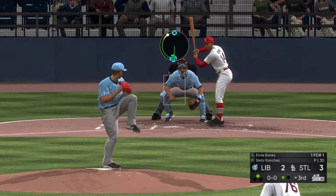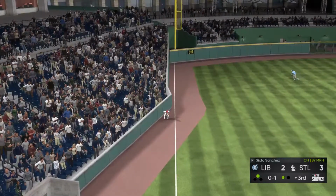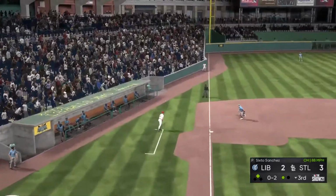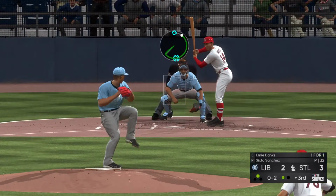Now to the plate here is Ernie Banks. He singled and scored in his first appearance in this one. Yeah, and they take another single right here. That third base coach is dying to wave his arms. I wouldn't be surprised if anything hit hard through the infield. He's going to wave him. The 0-2 pitch.